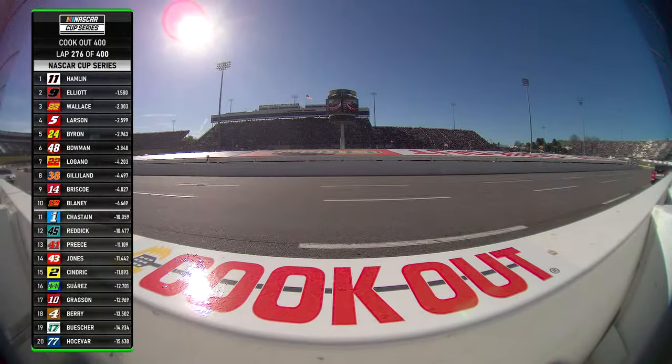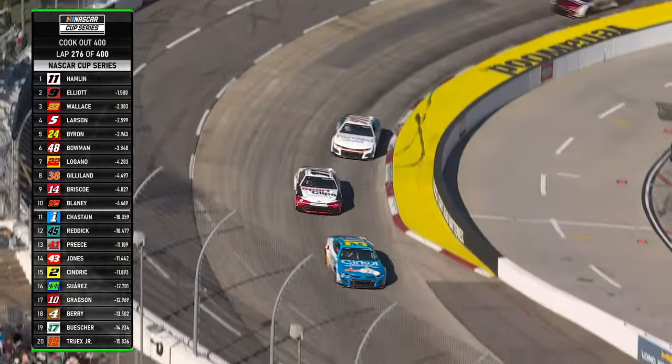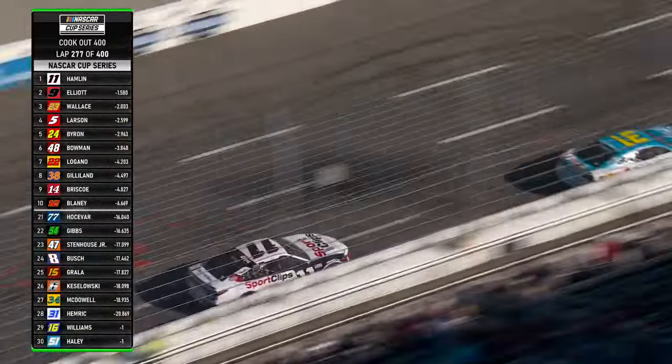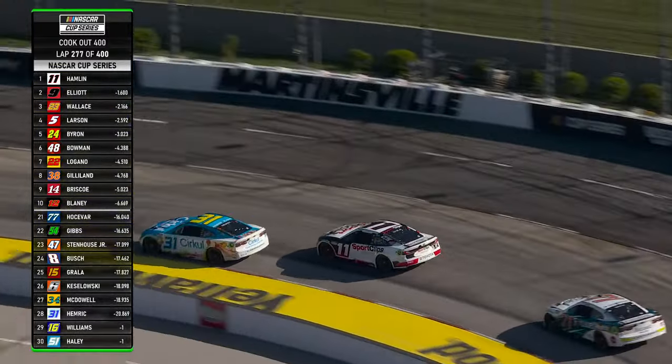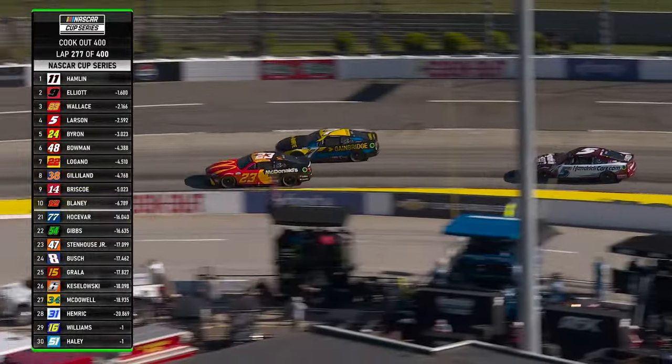And Chris Gabehart has told him on the radio that he needs to get as big a gap as possible because it gives him more options from a strategy standpoint. And so Denny Hamlin's going to keep charging hard and try to make sure he puts as many cars a lap down as possible and get as big a gap between him and second place as possible.